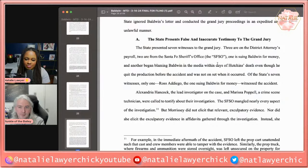We're doing this thing. The state presented 7 witnesses to the grand jury. No, this is the product advisory voice for all the side effects of the medication. 3 are on the district attorney's payroll. 2 are from the Santa Fe Sheriff's Office, SFSO. 1 is suing Baldwin for money, and another began blaming Baldwin in the media within days of Hutchins' death, even though he quit the production before the accident and was not on set when it occurred. Of the state's 7 witnesses, only 1, Ross Adiego, and 1 suing Baldwin for money, witnessed the accident.